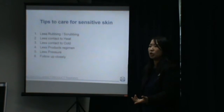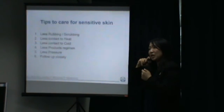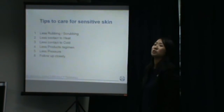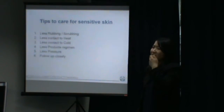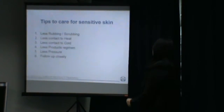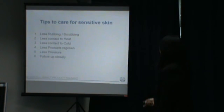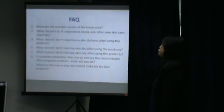Then, less pressure. What is called less pressure? Including, as I said, pinching, squeezing, scratching, touching, rubbing. All this is friction. Reduce it. Some people like to wash their face using a facial sponge. Don't do that. No matter how soft the sponge is, long term use of a sponge is friction, because you wash your face every day. The best is your fingers and water. Follow up closely, at least every week for skincare, as a start. Sensitive care can be very easy to treat or difficult, depending on how well you follow these few tracks.